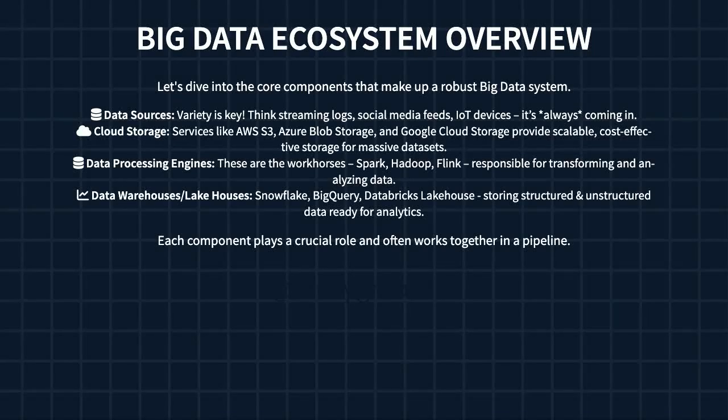Okay, so let's talk about what actually makes up a big data system. It's not just one big server. First, we have the data sources. That's where all this information starts, coming from lots of different places like websites, apps, and even sensors. Then it needs somewhere to live. So we use cloud storage solutions like Amazon S3 or Azure Blob Storage to hold these huge amounts of data.